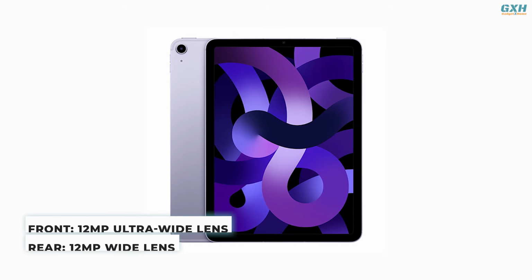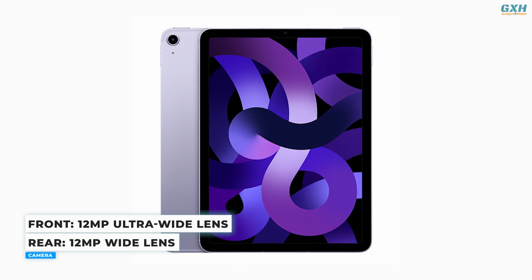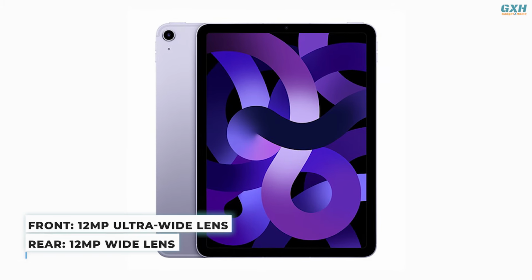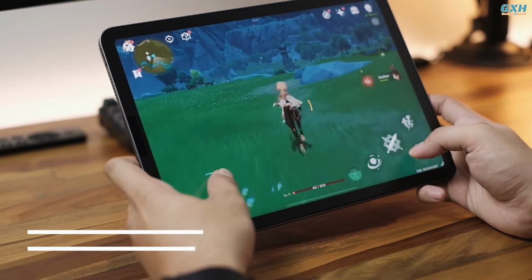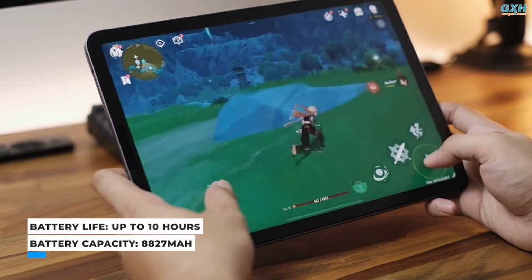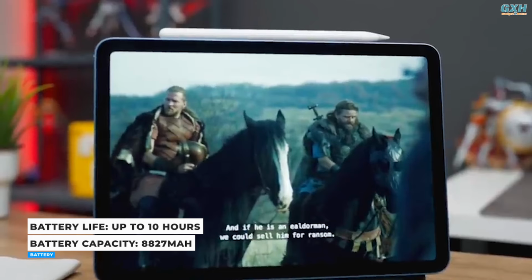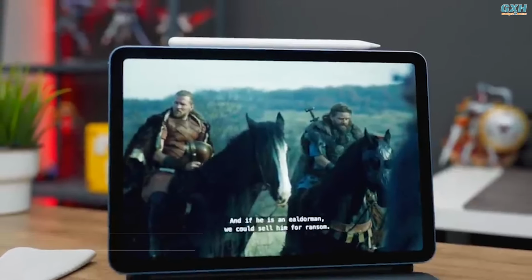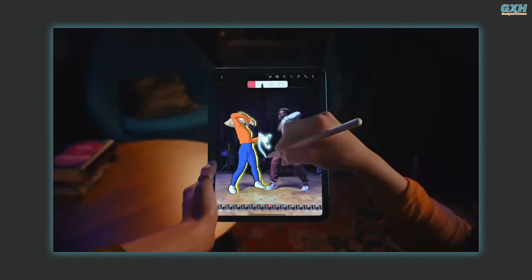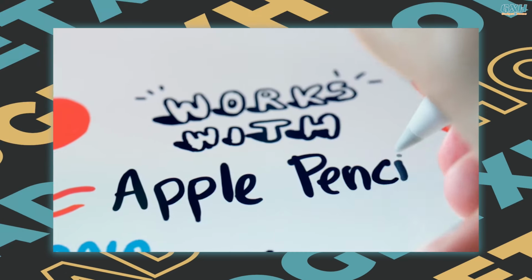There is a solid 12-megapixel wide lens included on the back of the iPad Air 5th Gen, and a 12-megapixel ultra-wide lens on the front. It's perfectly usable when taken in bright conditions. A battery capacity of 8827 mAh to support daily use. Apple promises around 10 hours of battery life for tasks such as browsing the internet on Wi-Fi or watching video. It's compatible with the same keyboard and stylus accessories as the iPad Pro, so it can work well as a small laptop-like device or digital notepad or drawing tablet.